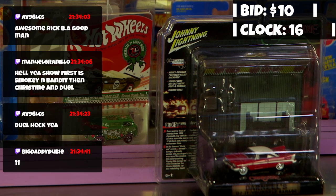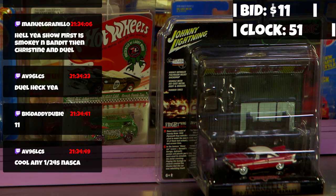10 to 11 is the bid. Big Daddy Doobie got 11. I got 11 from Doob. Here we go. 11 on the bid. All right. Check it out. Any 124 NASCARs? Yes. I'll put a 124 NASCAR right up next. Here we go. 11 on the bid. Check it out.